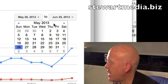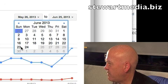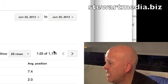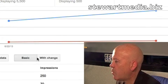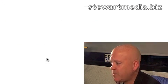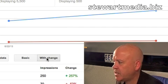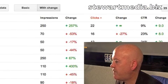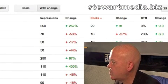So if I go and have a look at that, Google's always got a bit of a time lag going on. So I'm going to go from the 22nd of June until now. See if I can find out where this spike in traffic has come from. And what I want to look at is the with change button, because that will tell me how much the traffic has changed, how much the ranking has changed. And you can see there right straight up, you've got 400% change there. You've got a 250% change there. This is in search impressions.